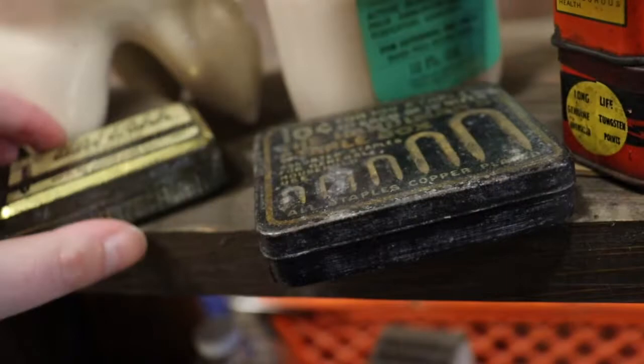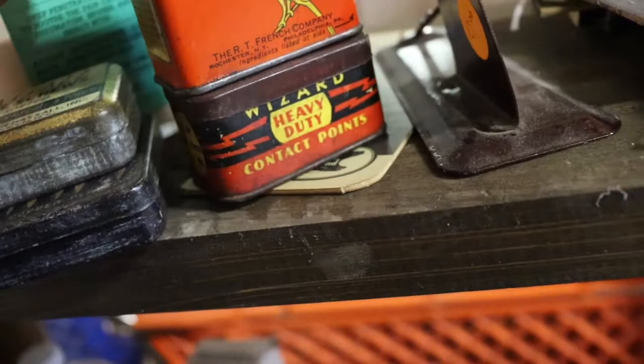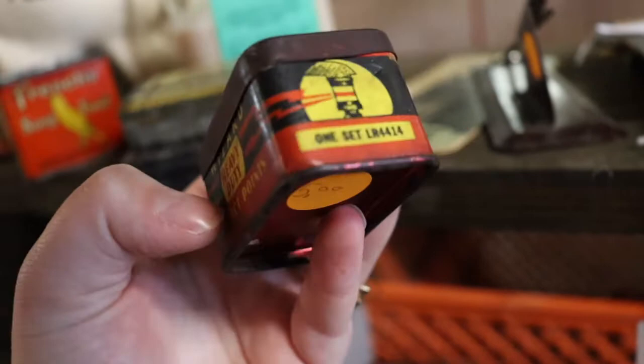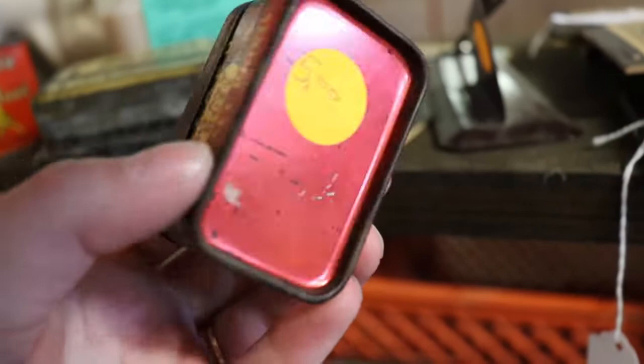And this one is five. Yeah, that's a no-brainer. Oh, wow. And look at this. Contact points. Wizard heavy duty. Oh, I love anything with a lightning bolt graphic on it. Oh, that is cool. And it's in a red pen. Oh, $5. Yeah, that's going to come home.